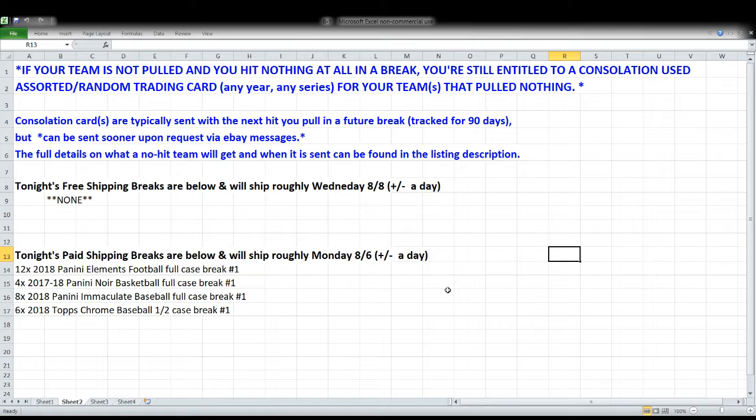This is also the order that we're breaking in tonight. So it's going to be Elements football first, Noir basketball second, Immaculate baseball will be our third break, and we'll finish up the night with Topps Chrome.